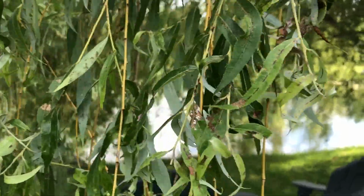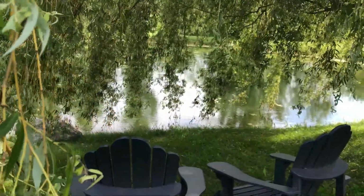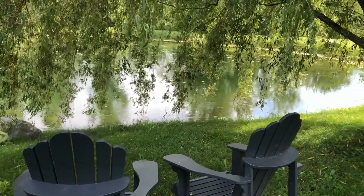Okay, a little end of day update. I'm by the pond. Found this peaceful spot. I don't know if you can see, the house is right there.